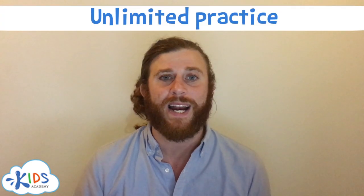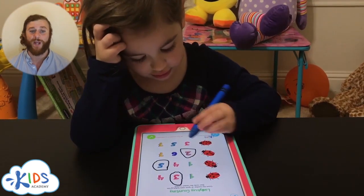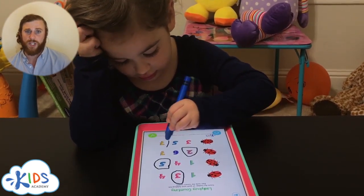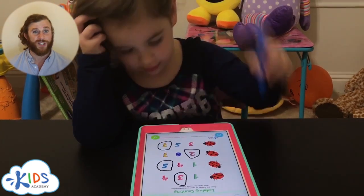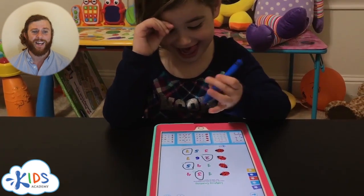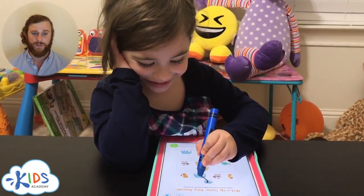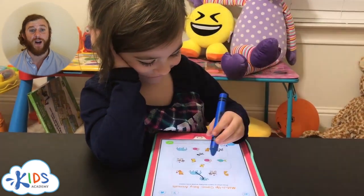There's unlimited practice, so not only are you saving more trees than you think, but that also means unlimited practice for your kids when trying to master a new or more difficult concept. Kids always receive feedback after completing a worksheet, so they know which questions they got right and which questions they still need to work on. Informative, yet easy to understand data is sent to the teacher to review and make instructional decisions. No kid ever feels left behind in the app.